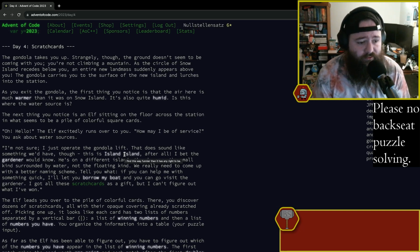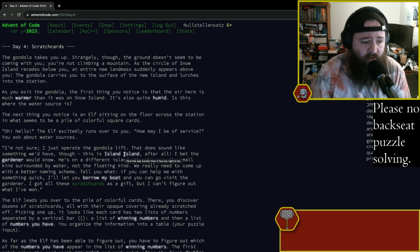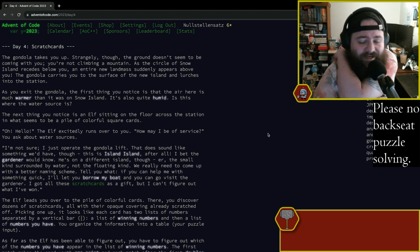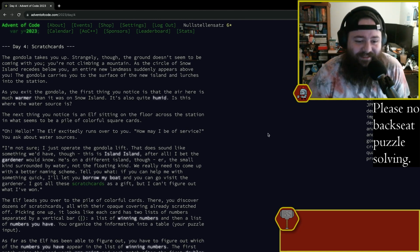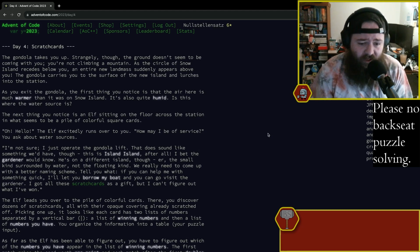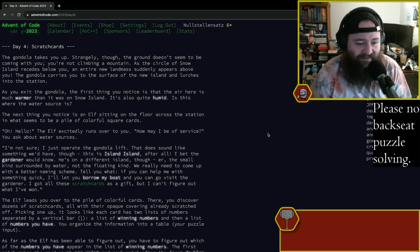You ask about water sources. I'm not sure. I just operate the gondola lift. This does sound like something we'd have, though. This is Island. Oh, great. We've gone from Snow Island to Island. I bet the gardener would know. He's on a different island, though, or the small kind surrounded by water, not the floating kind. We need to come up with a better naming scheme.